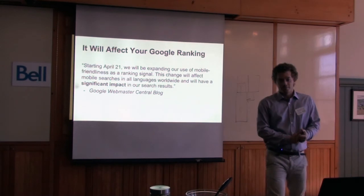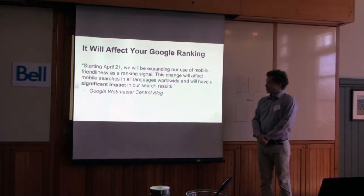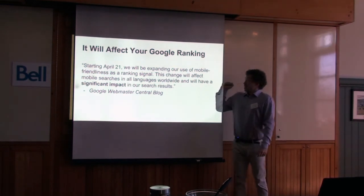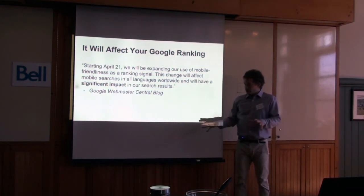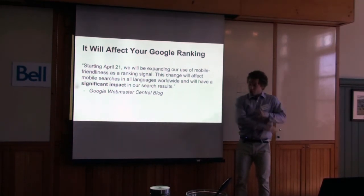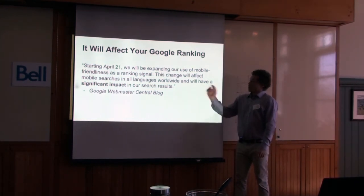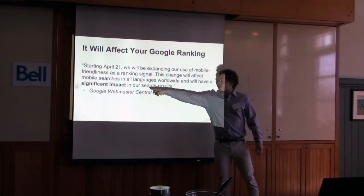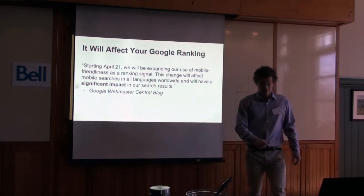Google ranking. This is the exact quote. So starting on April 21st, expanding our use of mobile friendliness as a ranking signal. This change will affect mobile searches in all languages. So you'll still get your traffic from the computers, but the mobile searches are the ones that are just going to fall off the map if you're not set up for them. In all languages worldwide, significant impact on our search results. So this is direct from the Google blog.